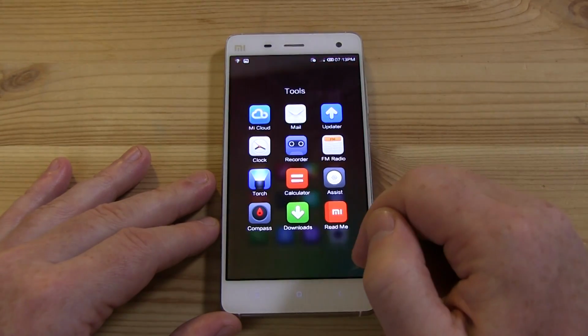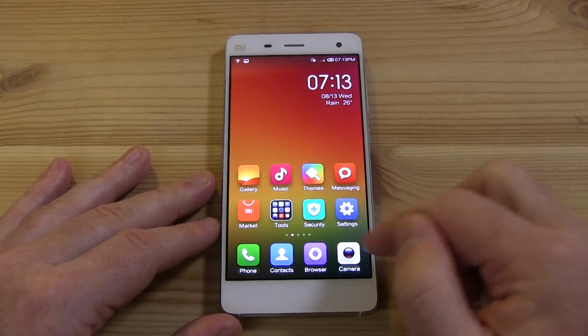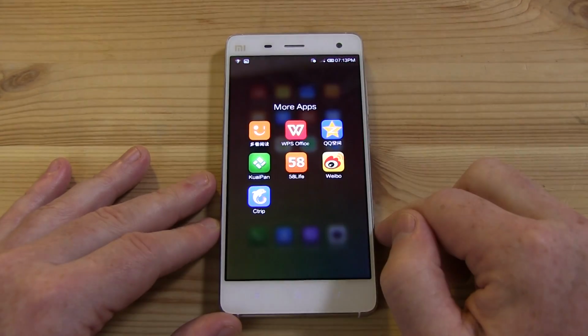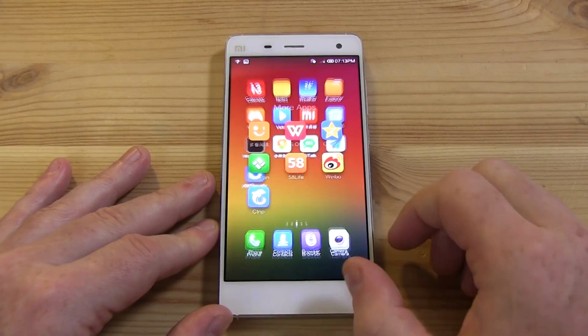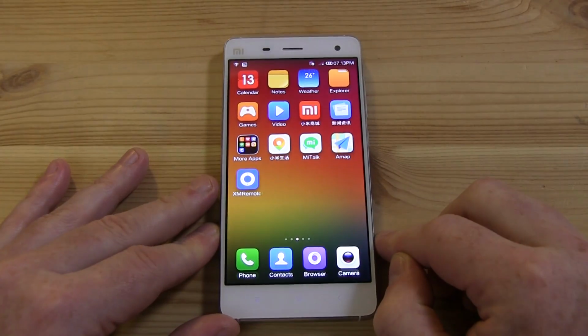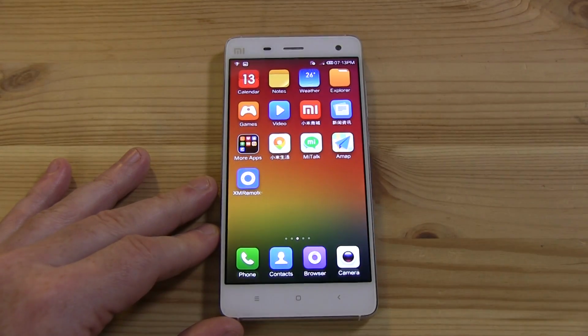we actually had a folder similar to this folder which contains tools. We had a folder just for Google apps. Here you've got more apps, but they're very, very China-centric. So although it's kind of cool that you can get these devices from China, you may find that you're going to have to customize certain bits and bobs.